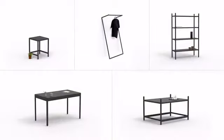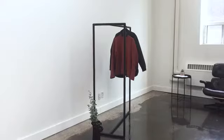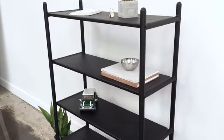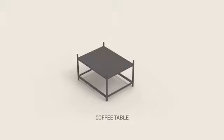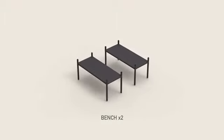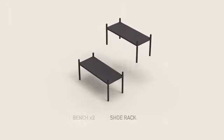Our new collection has all of the items to complement your life in the city. A side table, a garment rack, a coffee table, a desk, and a bookshelf. And staying true to our approach, each item can be transformed in different ways so you can get an everlasting value without ever getting bored of it.